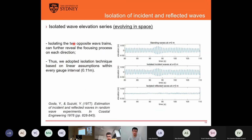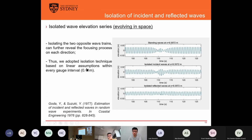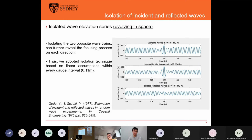To further observe the focusing process of the wave train in each direction, we isolate the two waves through an estimation FFT technique, first adopted by Goda and Suzuki in 1977. The animation on the right shows the standing waves, the isolated rogue wave and the isolated reflected waves evolving in space. By looking at the middle box, we clearly see the amplification of the rogue wave.